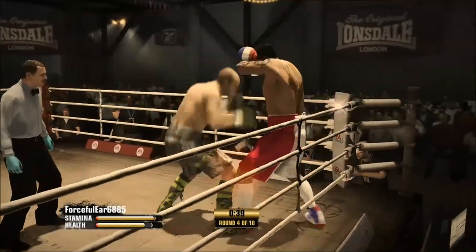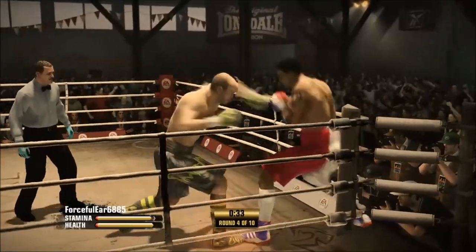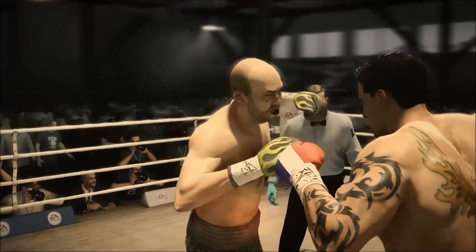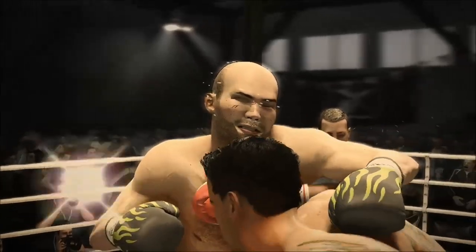Sends that right to the head. Hurricane snap by a right. Big, big shot he just scored with. Oh, this is going to be close. He may be able to survive the round, but he has gone down now.